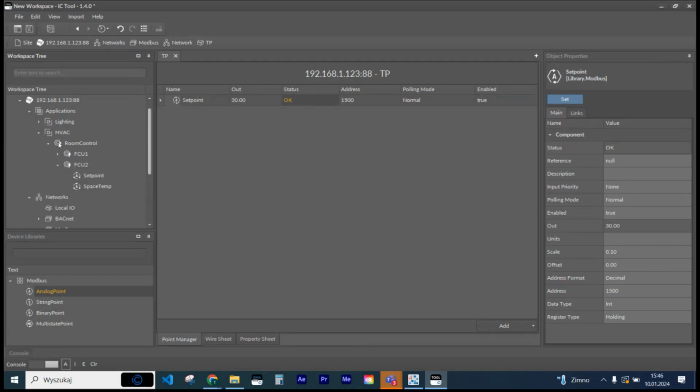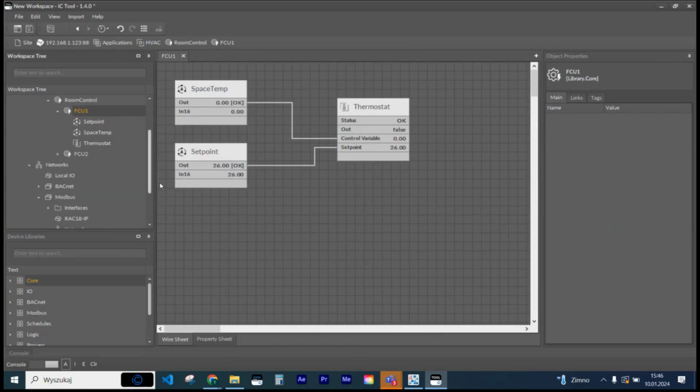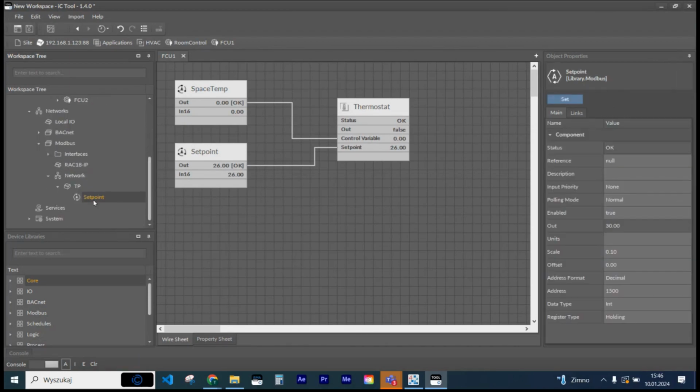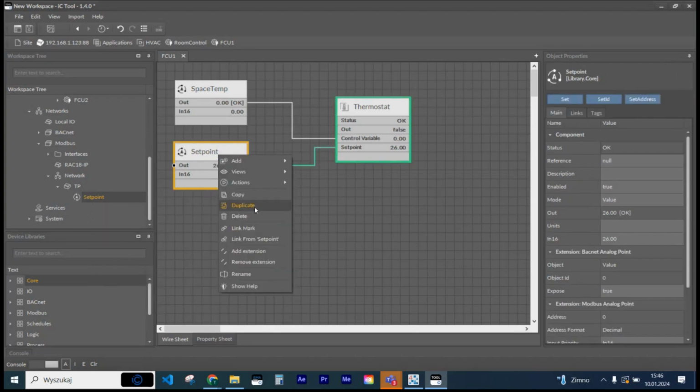So let's go here and open the FC1. The FC1 has those elements. So instead of filling it in manually, I'm going to fill it with real data. So I'll take the set point. This is how we would do it in a classic way. The source element, I need to go with the link mark. And on the destination, I'm going to choose the link from set point.